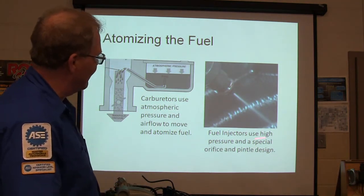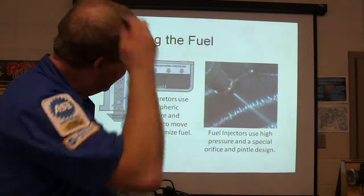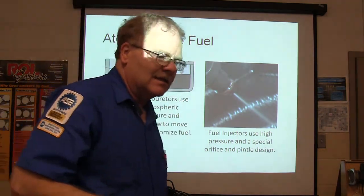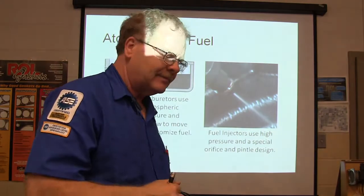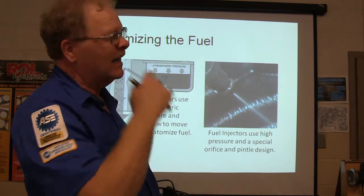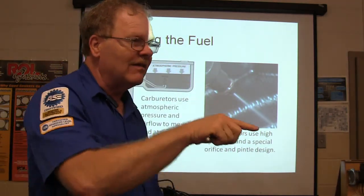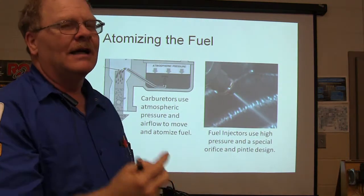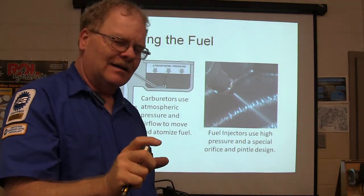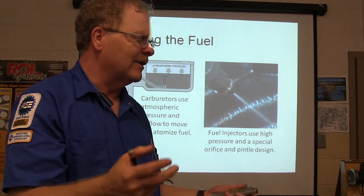Fuel injectors use high pressure in a special orifice in a pedal. On the plain old fuel injection systems, you typically have about 40 psi, sometimes 60, sometimes 70, depending on what vehicle it is. Most of them are about 40. The old throttle body injection Chevys, 12 pounds. The throttle body injection Fords had 40 pounds, so it was a different type of injector.